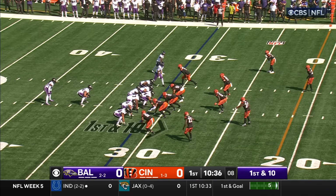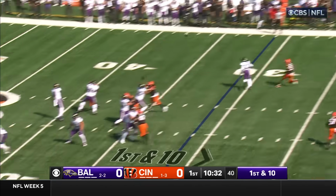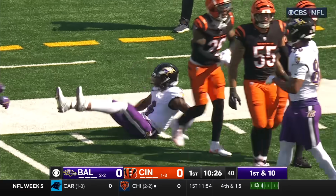1st and 10, game opening drive. Take to Henry. Look at the blocking, especially from Stanley. And it's caught across the way. Flowers will dance at the 10, and he's down to the 8.